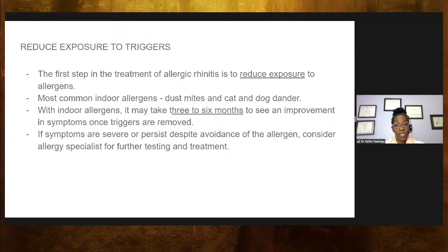With indoor allergens, sometimes after you get rid of the problem, you've done everything you can to decrease or eliminate that trigger, it takes a while for you to stop having symptoms. So let's say you finally gave in and you had to remove your beloved pet, but your allergies were just driving you nuts. You may not see a response right away. It may take half a year before all the symptoms go away. And we need to be mindful of that so you don't get discouraged when trying to figure out what the problem is.